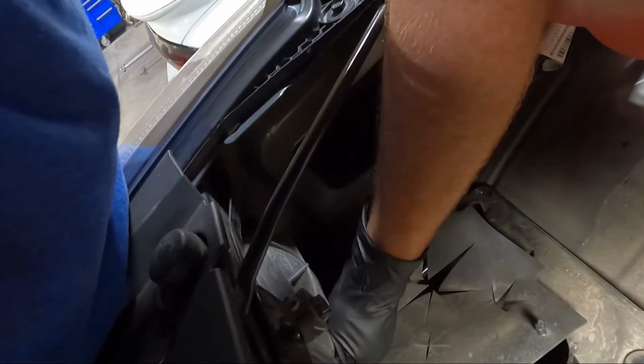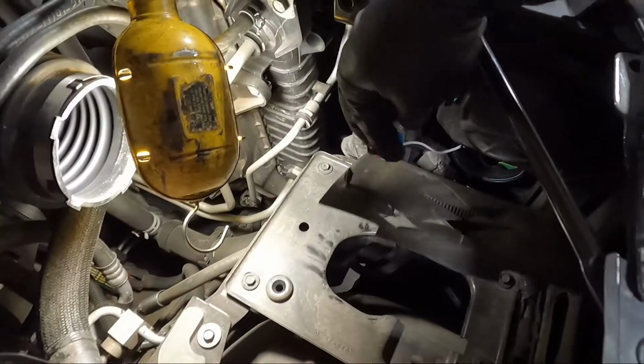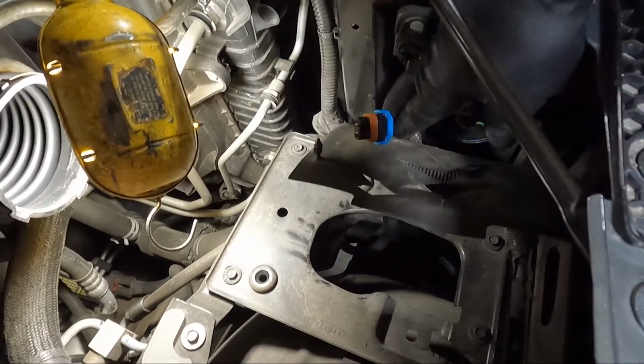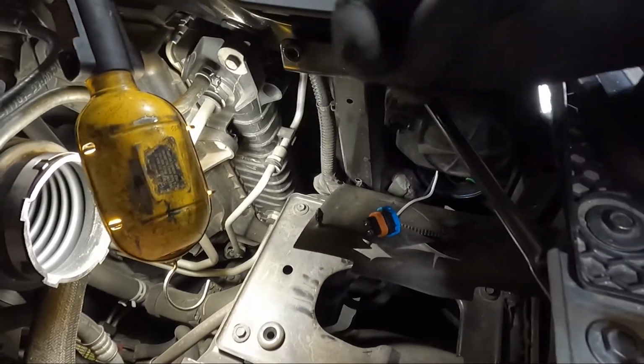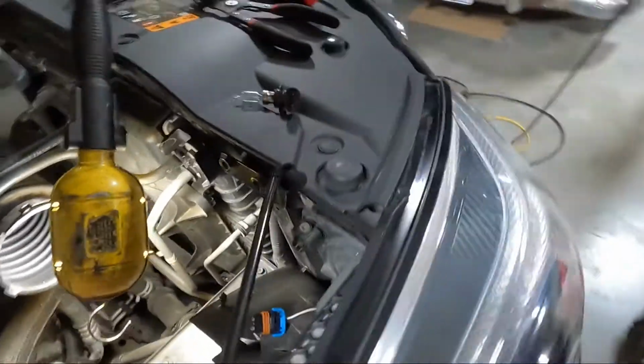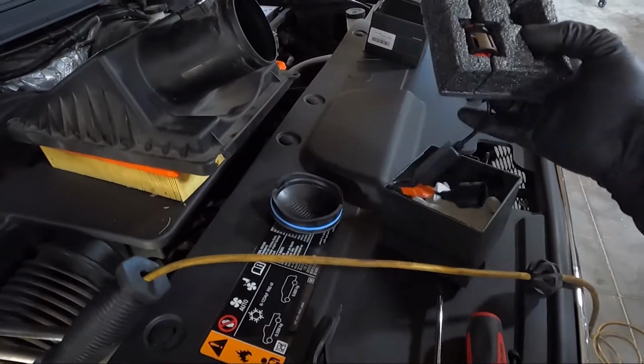Now we can twist this thing off just like we did on the other side and get that old headlight out. One thing I will tell you, at least, they give you quite a bit of lead so you can get it out. Like I said, I think twisting the bulb out and then unplugging it once it's out is the easier way, but let's grab our other light here.